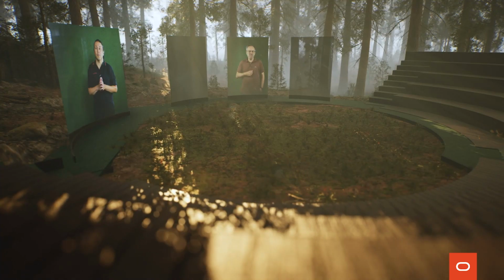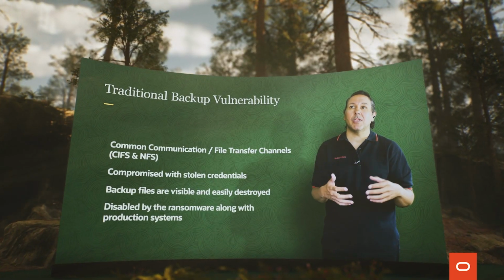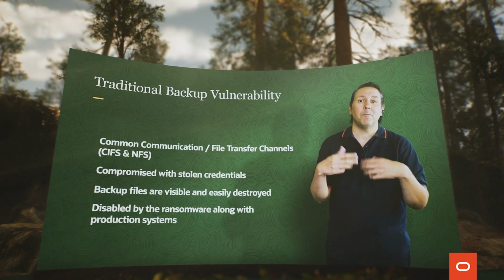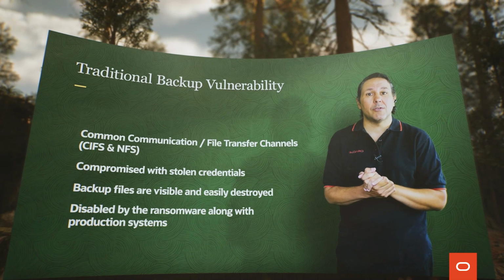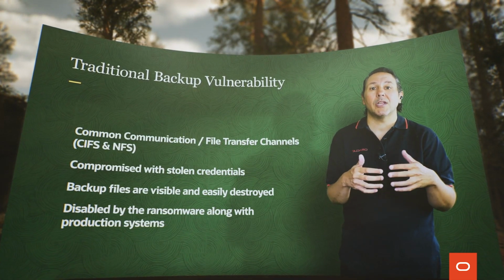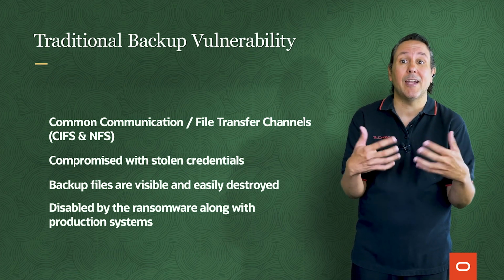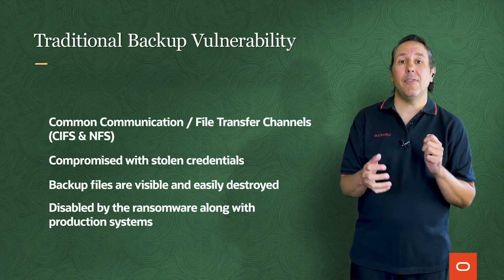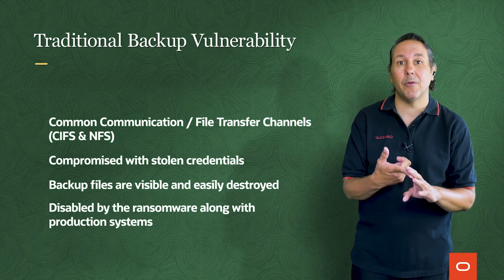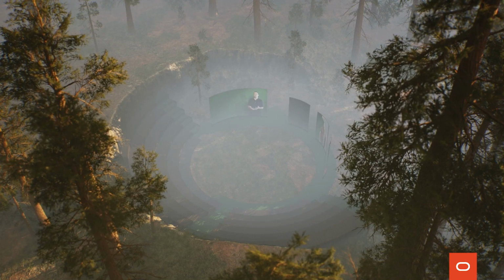But don't traditional backup solutions today keep your data safe against this type of attacks? Let's talk about some of the problems with traditional backup applications. One, they use common communication and file transfer protocols. We're talking about CIFS and NFS. Been around a long time. Most people have a deep understanding of how to attack those surfaces. Also, it's very common for the stolen credentials to be used all over the enterprise for backup and other operational activities. So that means that the backup becomes part of the compromise. Backup files are visible and they're easily destroyed, easily manipulated. And finally, because they're easily visible and they're compromised along with production, that means that the backup application is also disabled along with the production infrastructure.